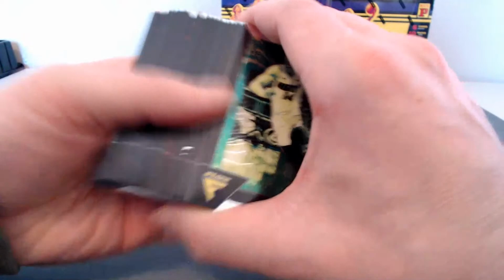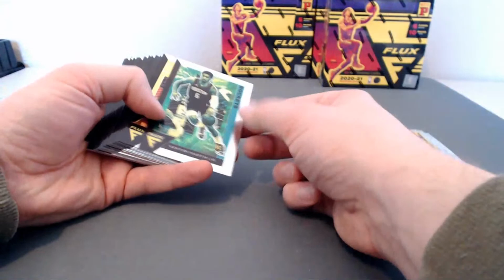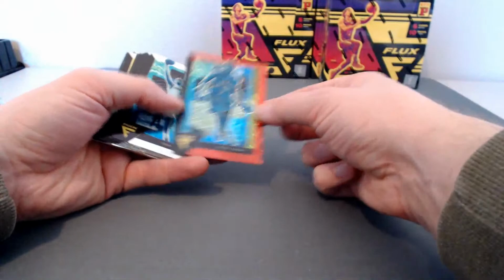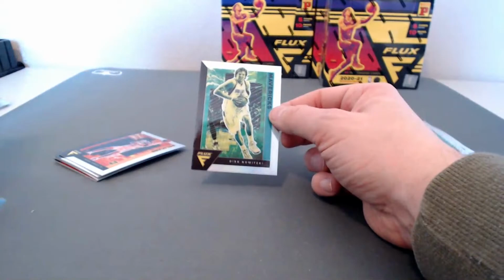Can't tell if there's a gold there. I don't think so. Since we just pulled Lillard, Hero, Rubio, Kemba Walker, Silver, Celtics, Kenyon Martin Jr. There is a Sabonis silver for the Pacers. Obi Toppin. KG again. Kyle Lowry red wave. Nice hit. Josh Green. Drummond again. D Wade. Silver Nowitzki. Nice hit.